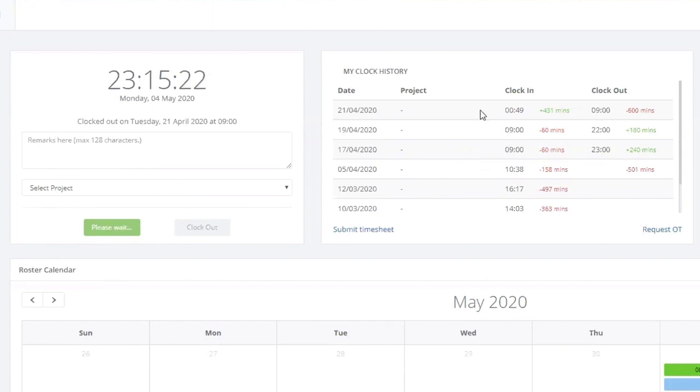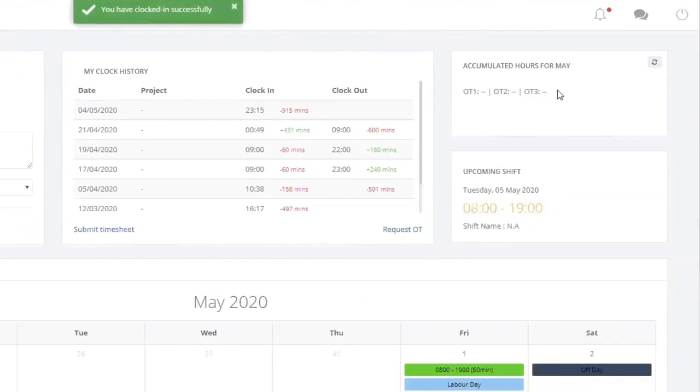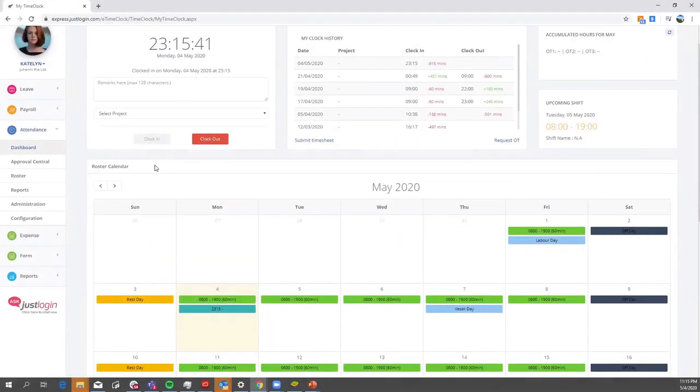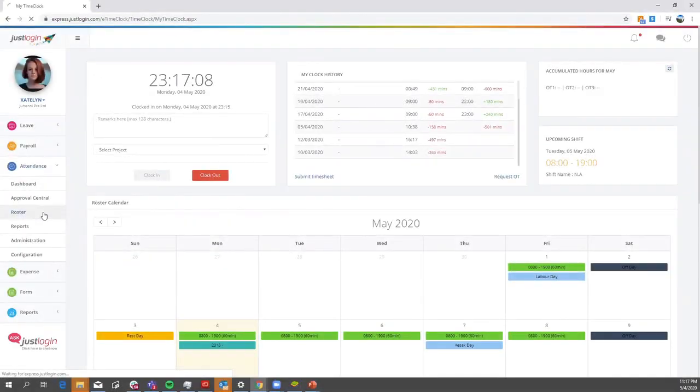Staff can see their clock history here, submit timesheets, and request overtime. In the top right, the accumulated hours for OT will be displayed, and bottom right, the upcoming shift. Staff can also view their scheduled or planned rosters below. Up next, we'll go to roster.